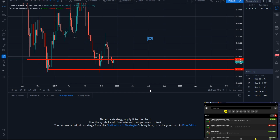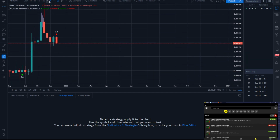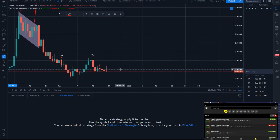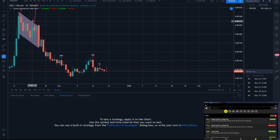Let's see what happened to Neo BTC. Okay, so Neo BTC on the weekly, this is a clear demand zone, so probably this is a good potential buy. Let's see on the daily. This candle was a clear rejection. Let's remove this, which I have charted.